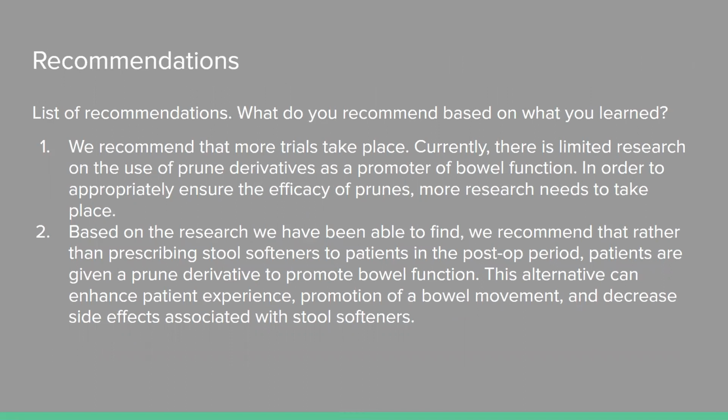So our recommendations based on our research are, number one, we recommend that more research takes place, especially in the post-operative patient population. And two, that some derivatives of prunes, such as prune juice, be given to patients in the post-op period to promote a bowel movement, decrease side effects associated with stool softeners, and enhance the overall patient experience.